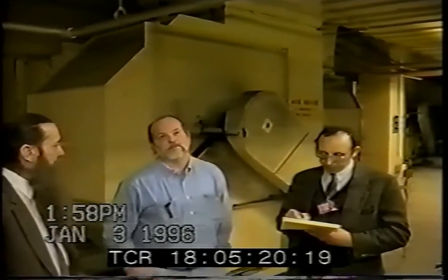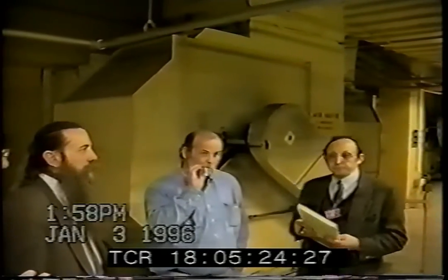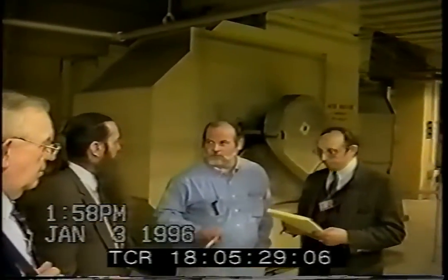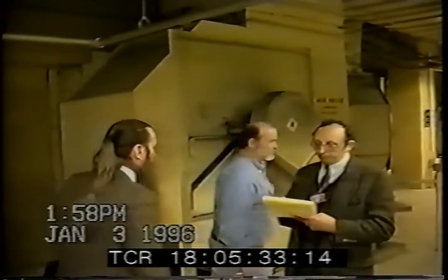Details split in the ducts in the southeast room? Yeah, this is the mechanical equipment room for the southeast quadrant room. Let me show you the one for north.